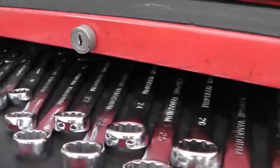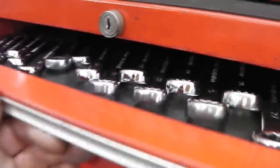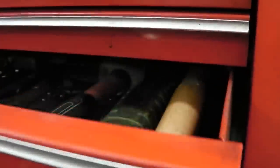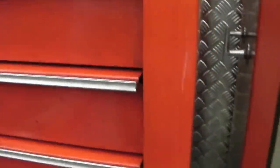I've also organised all the tools into the snap-on case. I can't believe I ever lived without one of these. It's one of them things, once you've got it, you wonder how you managed. They're just so handy.